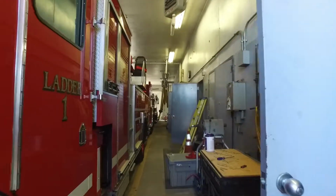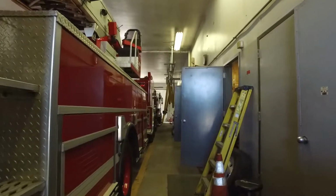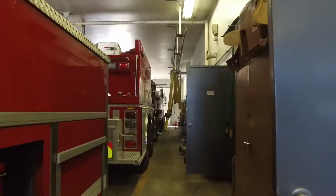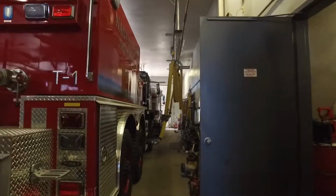Storage, again, is very important. A lot of our equipment is put up against the walls in the apparatus bay, is affected by the dust and the dirt of the trucks being in and out. Cabinets are used to store supplies, and equipment's hanging off the wall.